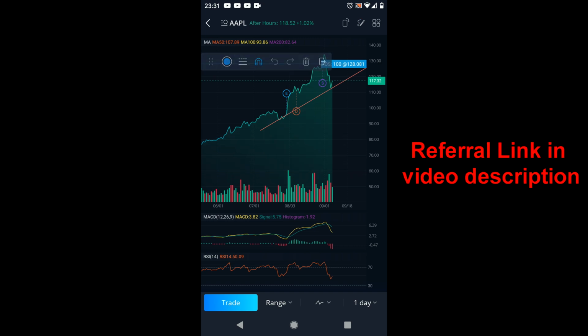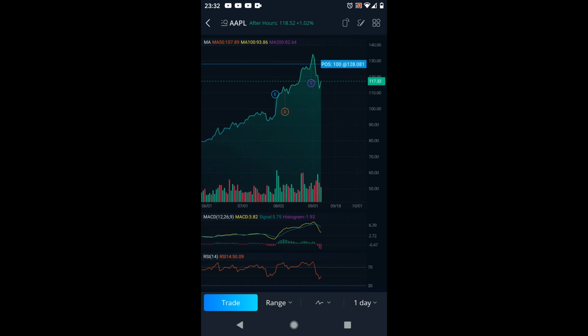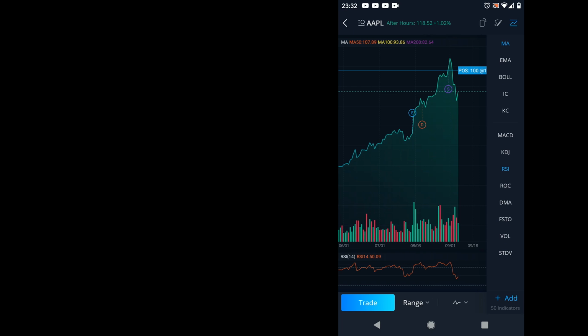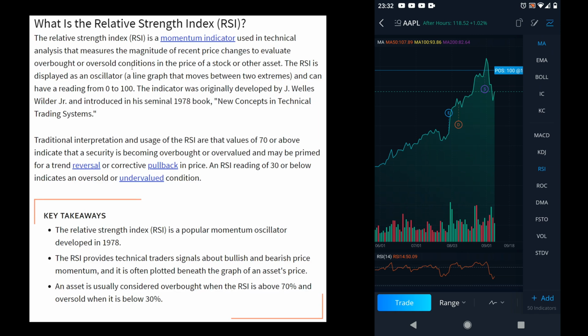So this is something a little bit more advanced, and I'm completely new, so I don't have all the answers. But a couple of things that I've been learning throughout this process is that you can use the indicators here, and one of the really nice ones, which actually, I'm going to get rid of the MACD, and so we have RSI. I'm going to pull up the definition for you guys so you can really understand what this is. All right, so the RSI stands for Relative Strength Index.